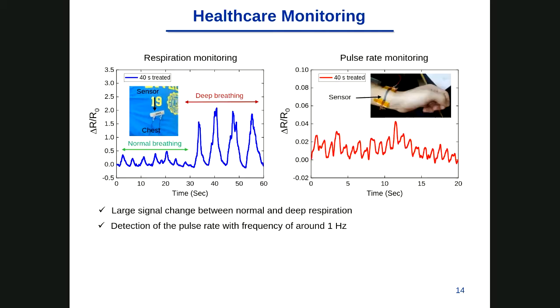To demonstrate the application in healthcare, for example, we placed a sensor in the chest area, and as you see here, the sensor was able to distinguish normal respiration and deep breathing. In another example, we mounted a sensor on the radial artery of the wrist, and you see here that you can detect the blood flow pressure in that area.